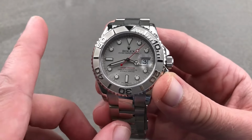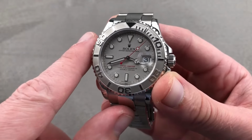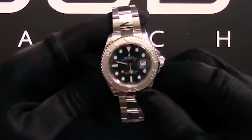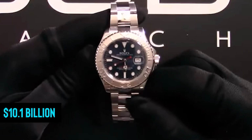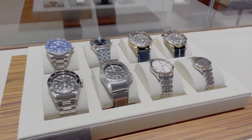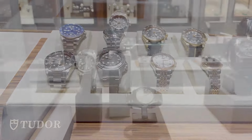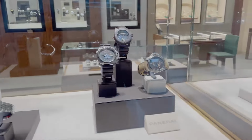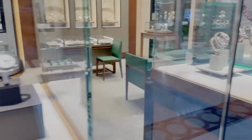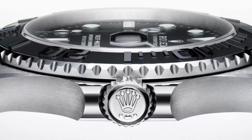That man and his family have been monumental in sculpting Rolex into the titan it is today. I mean, we could spend hours talking about their impact on the brand. In 2023, Rolex became the first watch company to hit a revenue of $10.1 billion, leaving giants like Cartier and Omega in the dust. Just to give you a sense of scale, even if you combined the revenue of the second, third and fourth companies, they wouldn't touch Rolex's numbers.